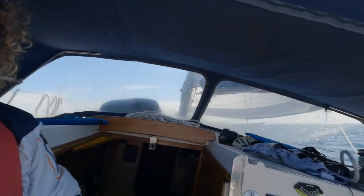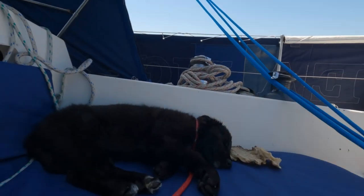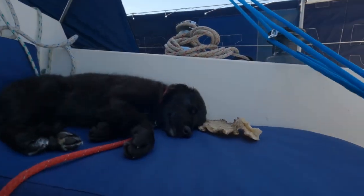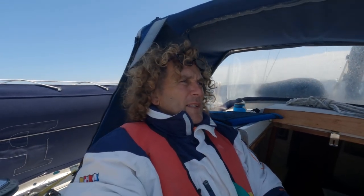Our new puppy, he's totally unfazed by the whole thing. So yeah, looking forward to just being able to moor up in a quiet, quiet little place, St. Peter's Port, and just get some shut-eye. So yeah, an hour to go, and then we're into the Little Russell.